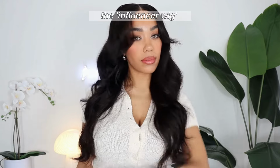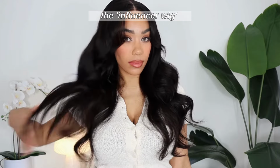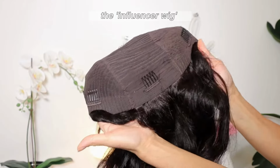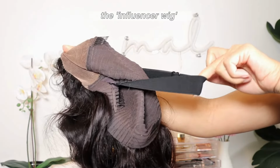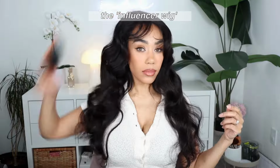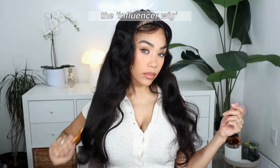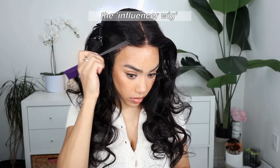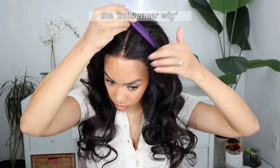The cap construction on this wig also confused me. I felt like, why wouldn't they include a silicone grip on the band? That's so simple and something that would make such a difference. And I also felt like this one kind of fit weird. I was kind of struggling with making sure that she stayed on how I wanted her to. I feel that she's not as snug as she should be, and I will say I have a small head, but if you're gonna give me a glueless wig, she needs to fit accurately.